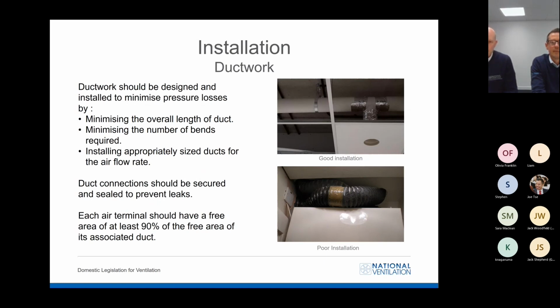It is suggested that rigid ductwork should be used wherever possible, designing to minimise pressure losses, to ensure efficiency and sealed to prevent any leakage. Examples of a good installation with each connection sealed properly, compared to a poor installation where the flexible duct has been taped together using parcel tape.